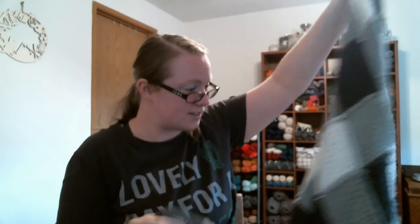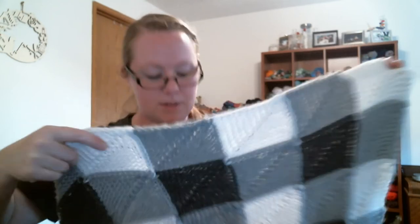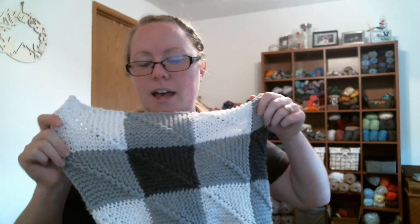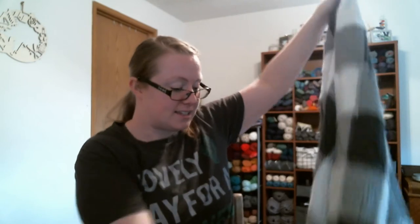It's done. It's huge. It's awesome. I have it here. All the ends are woven in because I made sure to do that as I was finishing the squares. So here is the right side. And here's what the wrong side looks like. You can kind of see there is a little bit of a difference. Even though it's garter stitch, which is pretty reversible, you can see there are nice clean edges here on the right side, while on the wrong side they're not as clean. But it's fine. From far away, you really can't tell. But yeah, it's done.